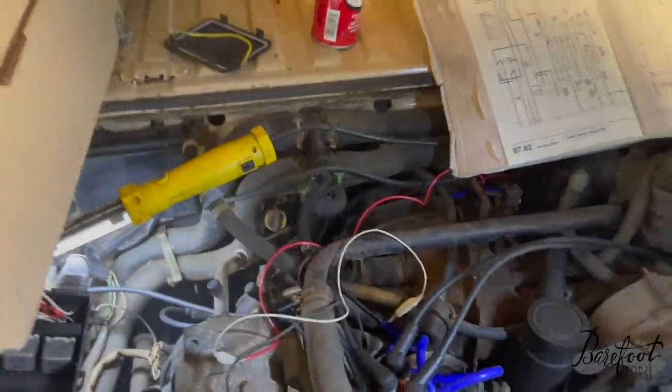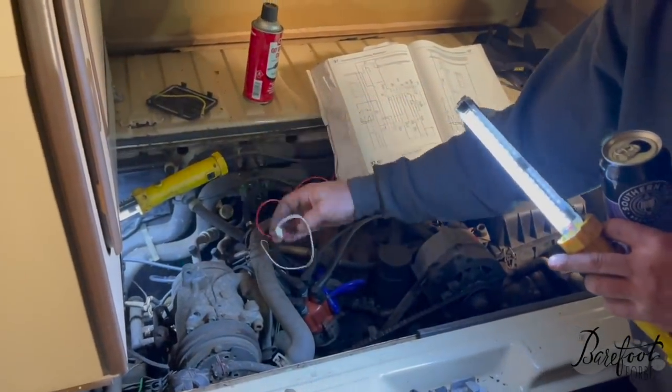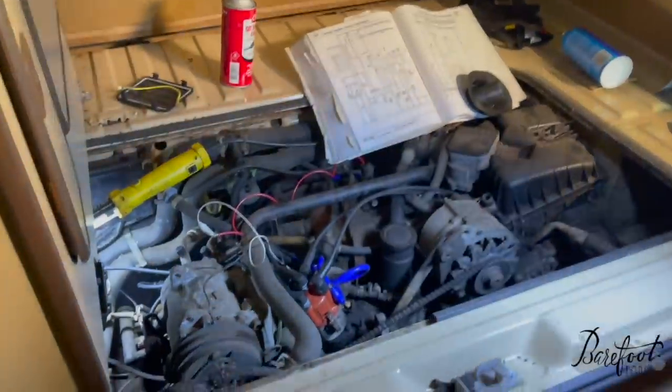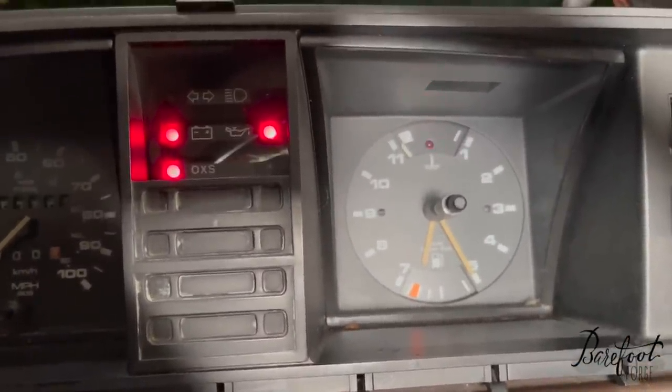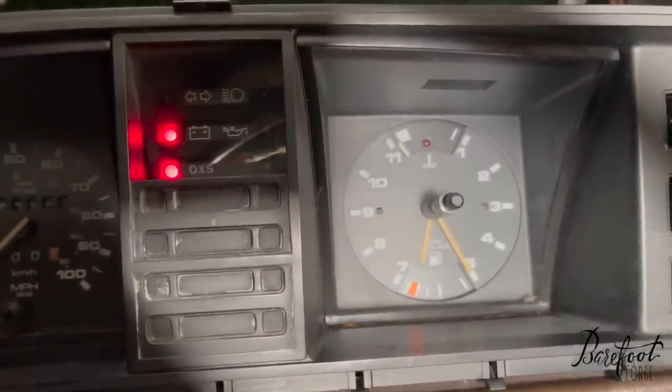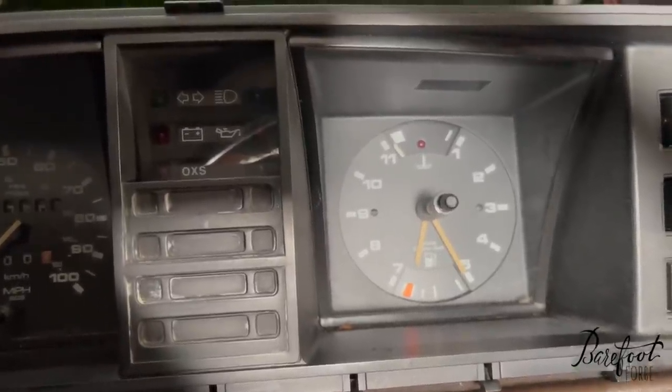Well, we'll test it, and this is just a temporary thing, but you can drive it home like that, not with the jumper wire, but we'll trick it. Nice. So all the lights are coming on to tell us that all the lights work, and when we fire it up, they should all go out. That means everything works. That's amazing.